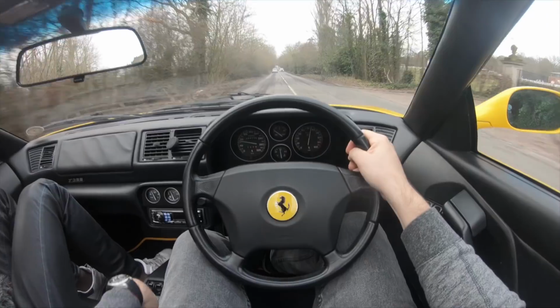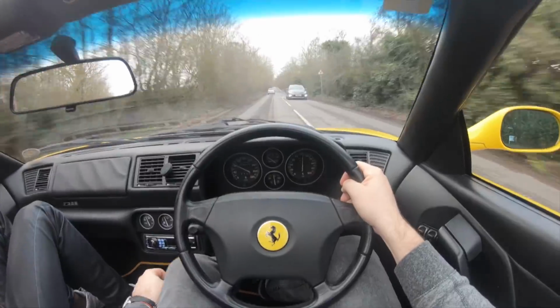It's so noisy, and when you reach about 3,500 revs, the valves in the exhaust open and you get all of that. It sounds like a 1980s F1 car. I feel like Schumacher or Ayrton Senna driving around Monaco. One hand on the gear stick, one hand on the steering wheel. It's epic. Except when it does that.